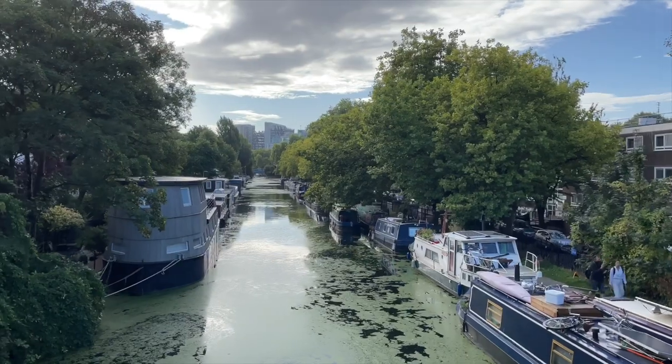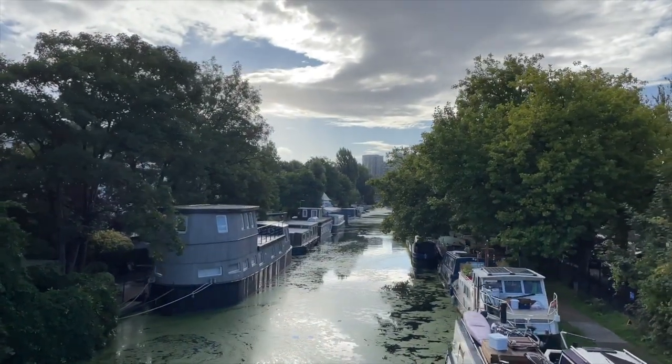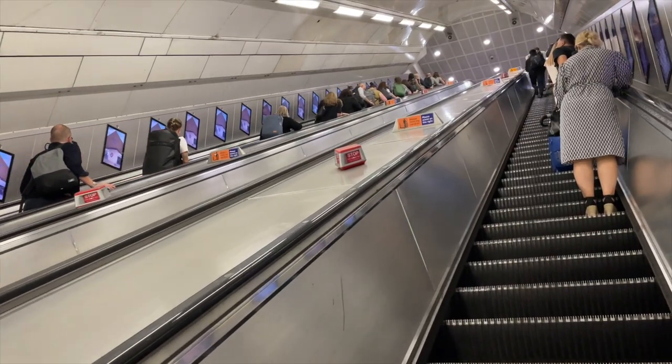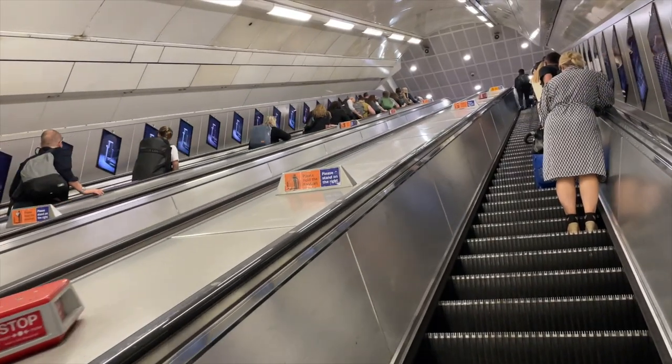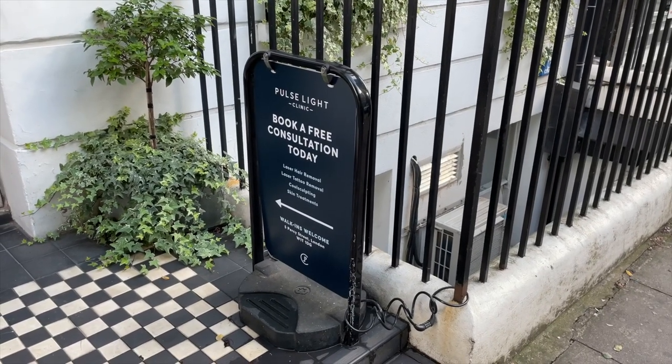So I started my week with my office days, and after my office day I travelled across London to get my laser hair removal done, which I've been having for the past year or so now, every few weeks, and it's been incredible. So here's me travelling on the tube and arriving at Pulse Light Clinic, which is where I go and get my laser. They are amazing.